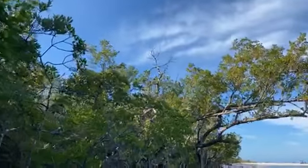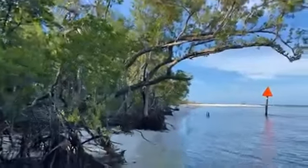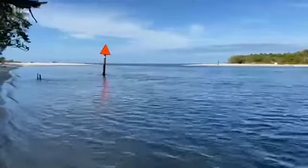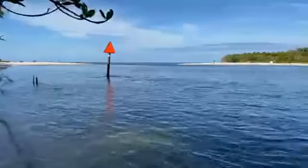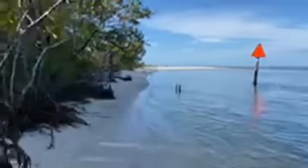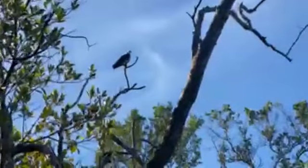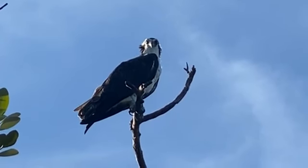See if we get a look at it from the front. When I get on the other side, I don't know. Looks like he's going to be hidden up there in the trees. Right next to me. Hasn't flown away. He's looking right down at me, checking me out down here. Beautiful against that blue sky.